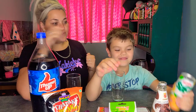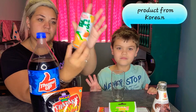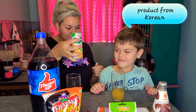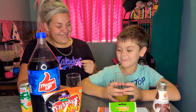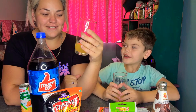A drink. Juice. Okay, so the first one is going to be this juice. Okay, we're gonna taste it. You like it? Okay, first of all, it's nice, but there's like this small, I think it's fruits or something inside of it, and I don't know how I feel about the fruit inside of it.